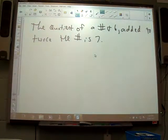We're going to write our equation going left to right, just like we read the sentence. The first thing we see is quotient, which means we are dividing. So I've got the quotient of a number. When it says a number, that's your freedom to choose whatever variable you want. Hunter could use an H, Baylor could use a B. I'm picking X. The quotient of a number and 6. Does that show the quotient of a number and 6?